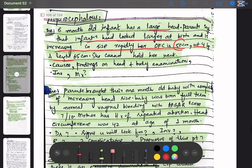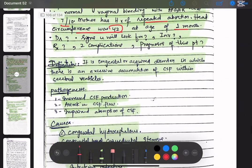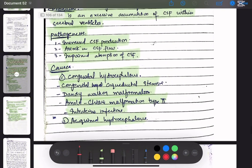Another scenario also mentioned complaints of increasing head size, and the baby was full term, and Apgar was 7 by 10. Mother has repeated abortion, and head circumference is 42, which is large at the age of 1 month. So it is a congenital or acquired disorder in which there is an excessive accumulation of CSF within the cerebral ventricles, and the pathogenesis is increased CSF production, blocked CSF flow or impaired absorption of CSF. The causes are both congenital and acquired.